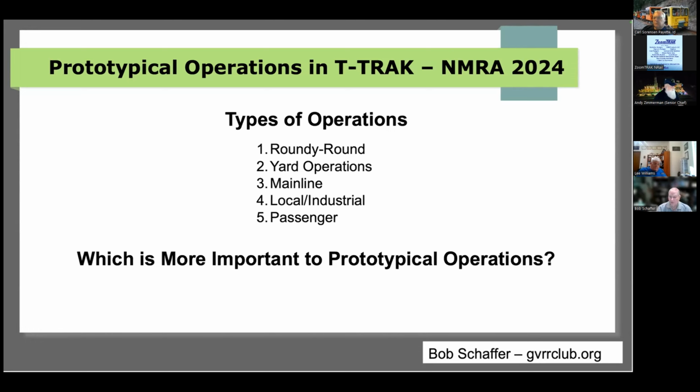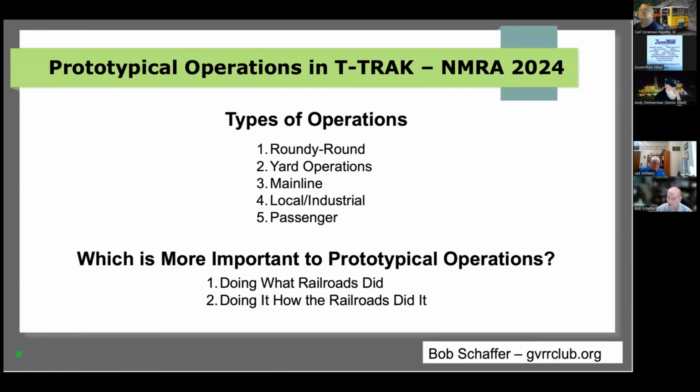Now, when we talk about prototypical operations, what's more important? Well, we know what the railroads did. They move cars from one location to another. You're in a yard or a terminal, the train is built, goes out on the main line, and travels to another yard or terminal where the individual cars are classified and built into new trains. And that's all railroads really do. But how they do it is where we get into interesting operational issues.